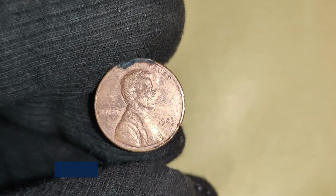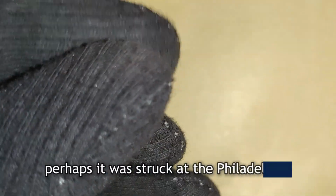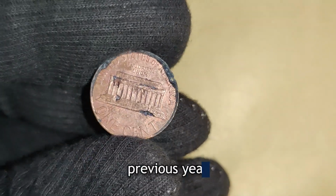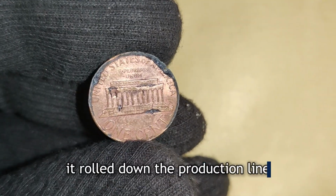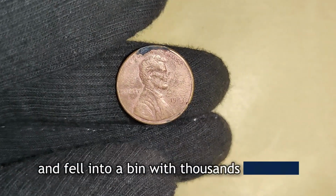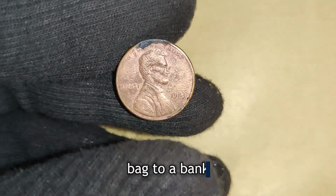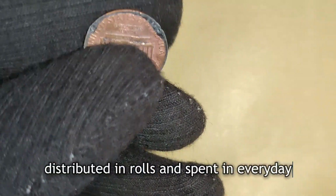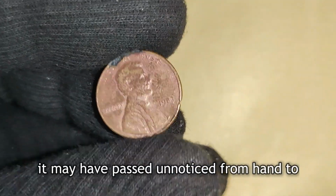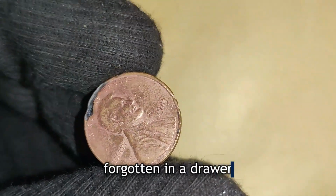Imagine for a moment the journey of one of these rare 1983 copper cents. Perhaps it was struck at the Philadelphia Mint, its planchet an accidental leftover from the previous year. It rolled down the production line, indistinguishable in appearance from its zinc counterparts, and fell into a bin with thousands of others. From there, it may have been shipped in a bag to a bank, distributed in rolls, and spent in everyday commerce. For years, it may have passed unnoticed from hand to hand, buying candy, being dropped in a piggy bank, or lying forgotten in a drawer.